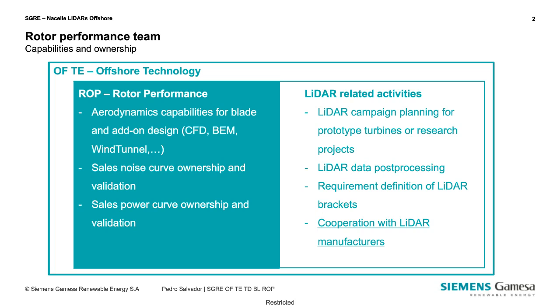And that's on the validation side where we commonly use LiDARs. So we are very, very much focused on LiDARs, both ground and nacelle. And here, I stated a bit of what we do with LiDARs. We plan and we execute the campaigns for our prototype turbines, and we do some research projects on it. We also set the requirements for our designers to make the brackets that I will show later, which is something that is quite relevant, I think, for some of you. And the last point is that we are responsible for the cooperation with the LiDAR manufacturers that we have been doing quite well for the last years, to make sure that the LiDARs that are developed are in line with the turbines that we are also developing.